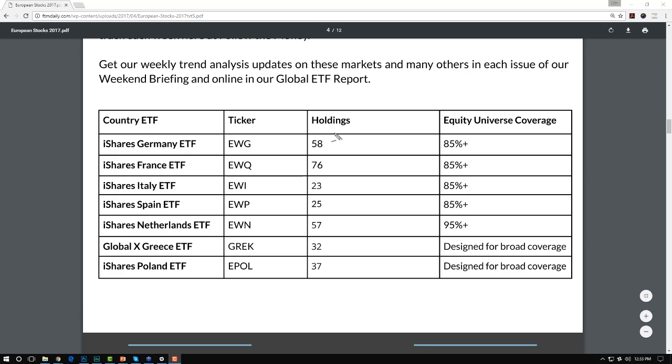The number of stock holdings that are in each of these ETFs is an important number. The more holdings that are in an ETF, the broader exposure, the less single stock risk you have, right? So 76 stocks, if one of them drops, is going to give you much better protection than one that has 23 stocks where one of them drops, right? You're going to feel the pain a little more, or you're going to feel the uptrend a little more, with fewer holdings.